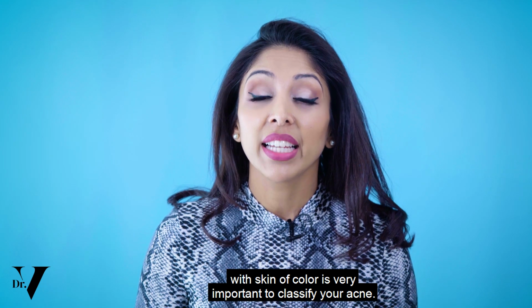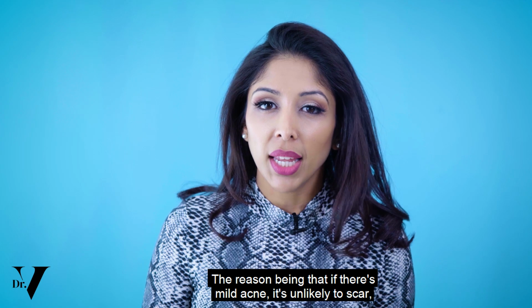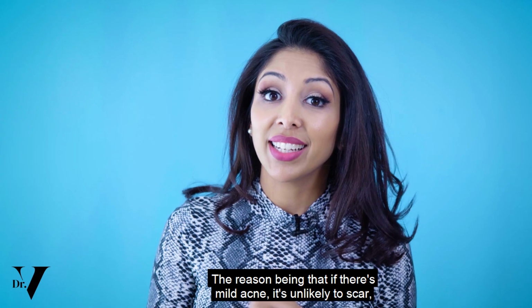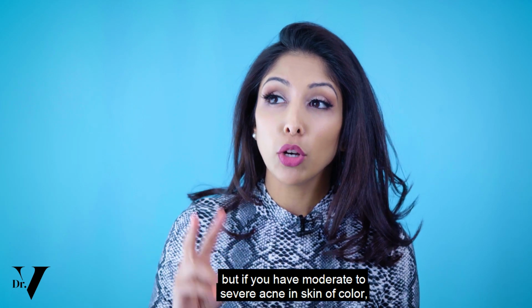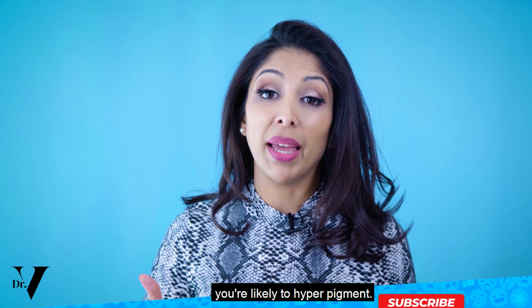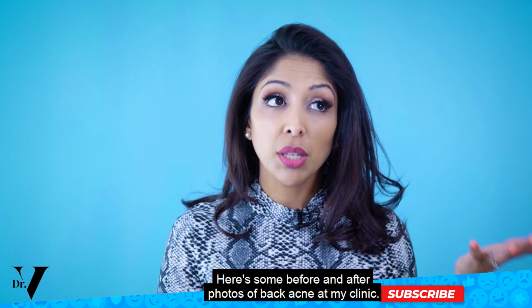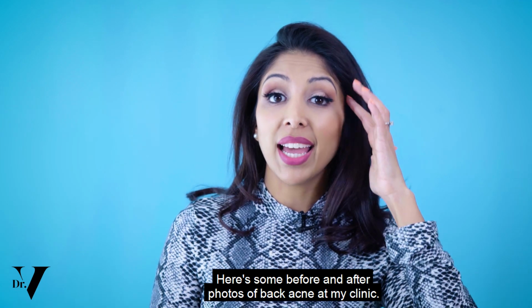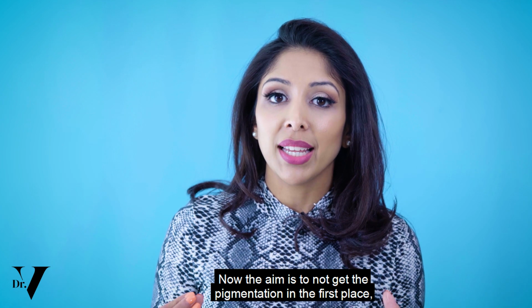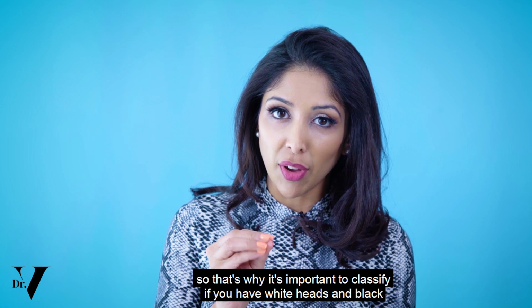With skin of color, it's very important to classify your acne. The reason being that if it's mild acne, it's unlikely to scar. But if you have moderate to severe acne in skin of color, you're likely to hyperpigment. I see a lot of this in my clinic at the Hyperpigmentation Clinic. Here are some before and after photos of back acne at my clinic. Now, the aim is to not get the pigmentation in the first place, so that's why it's important to classify.